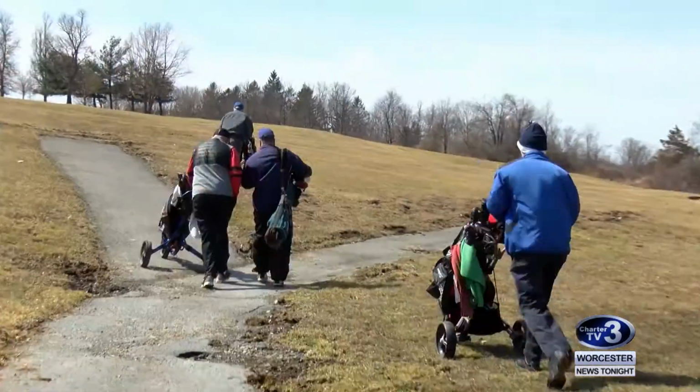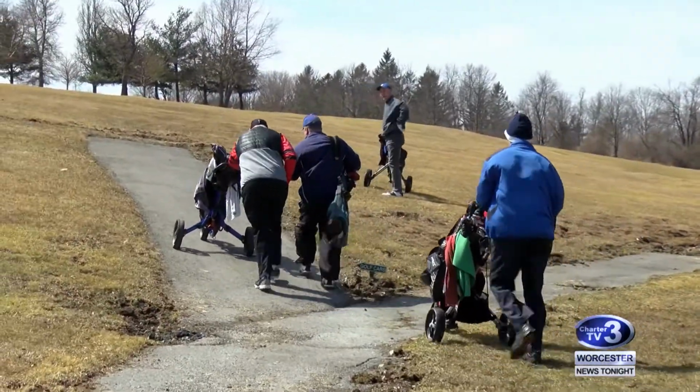Michael Dembowski and his group of friends have been waiting all winter to get back out on the greens. "But to be back in the first round of the year, outdoors, long time coming."